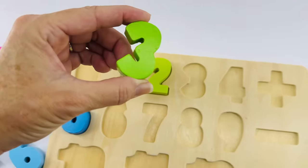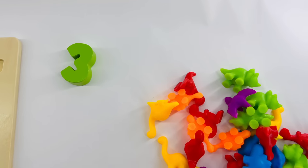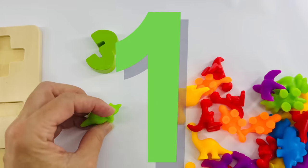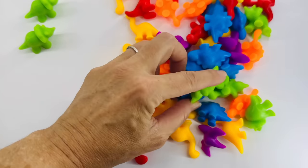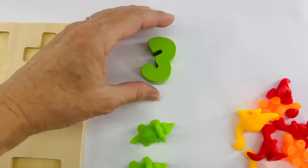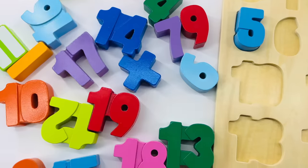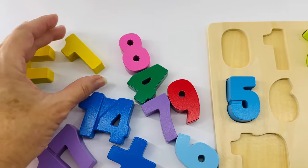It's number three. Number three is green like number two. So we know we have green dinosaurs. Let's count them. One, two, and three. Three green dinosaurs. Okay, let's put number three in his home next to number two. Let's see what's next. How about, why don't we do this one?